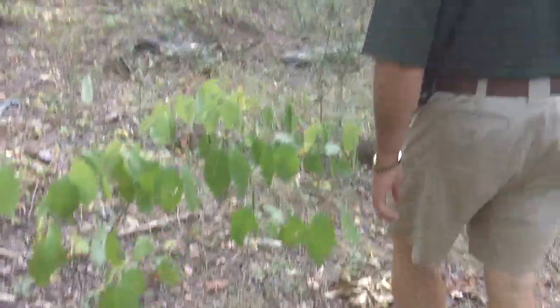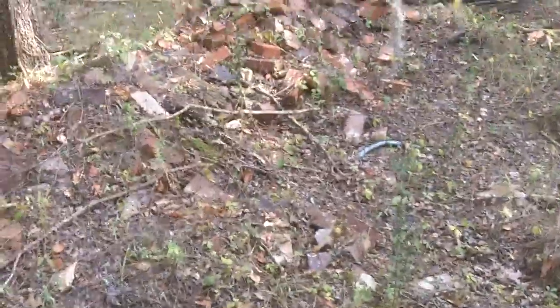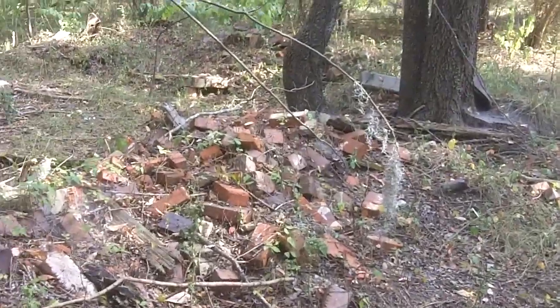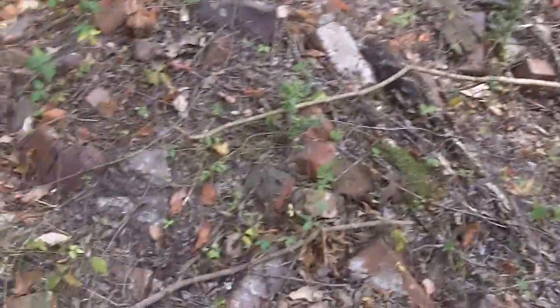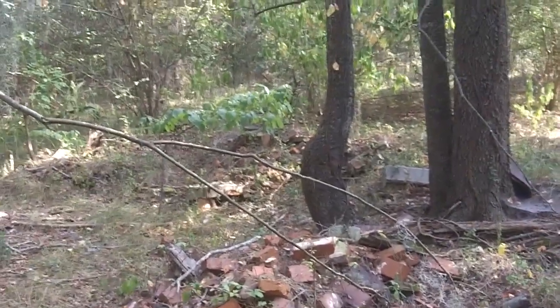What made us watch out for rattlesnakes? What made us stop? Rattlesnake? No. It was this pile of bricks. Maybe a home site or something. We noticed some big trees out here in the woods. You can see it circle around almost. Maybe it's a dump. I don't know. We'll investigate. Yeah, we'll get back to it.